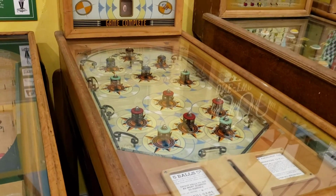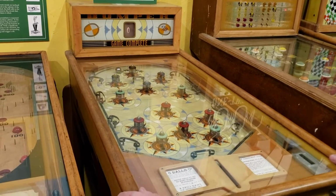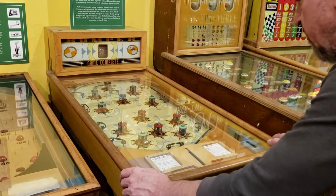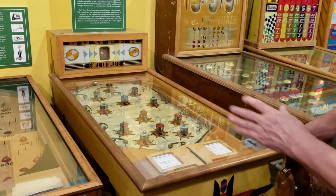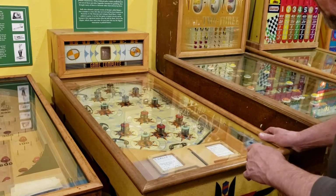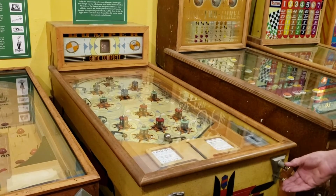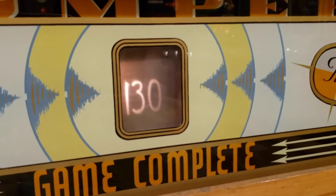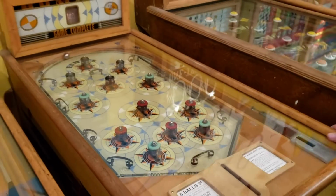To me, this is pure pinball because it's all about getting that shot just right so you can get as many as you can. If you get 5 per ball, that's pretty good. If you hit the thing 5 times, you're doing pretty good. Oh, you get a little bounce there. I always like to try and hit the top one first. This thing here is cool. Try one more.